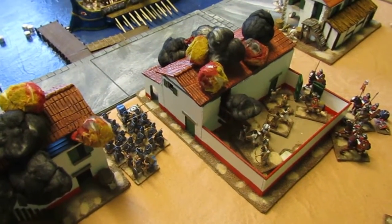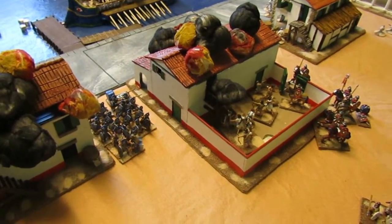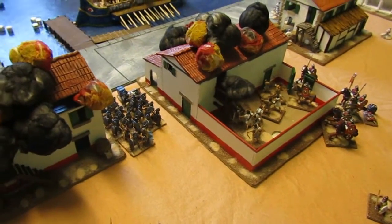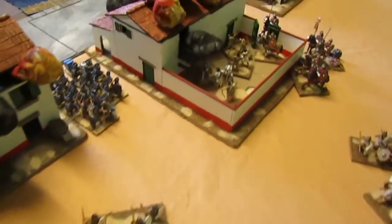And welcome to turn 3. Oh dear, the game is over. It was one of the shortest played games we've done. It's funny how doing battle reports seems to speed games up, as in everyone just gets killed really quickly. In this turn, the Marines have managed to basically destroy the troops inside this house and set fire to it, which was nice of them.